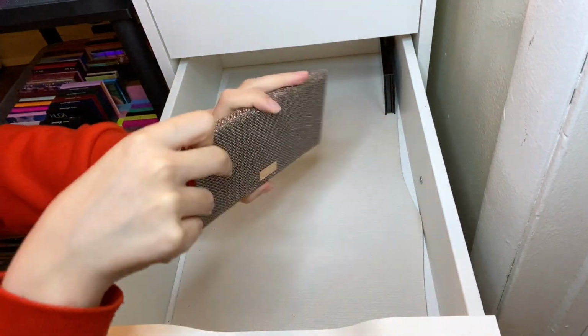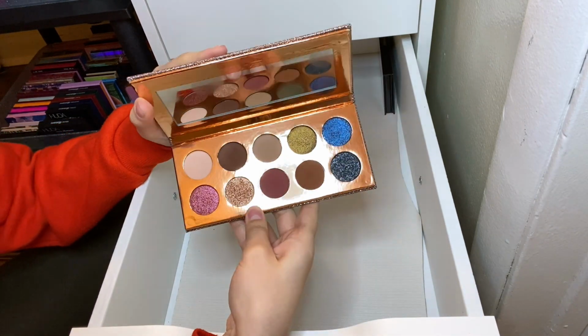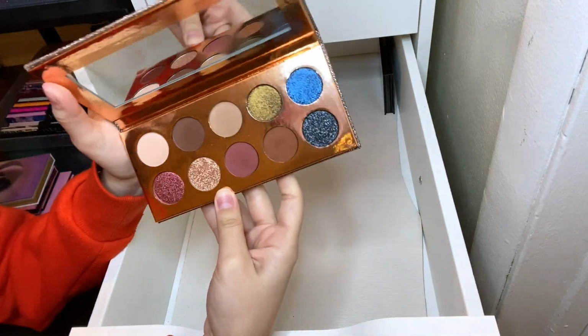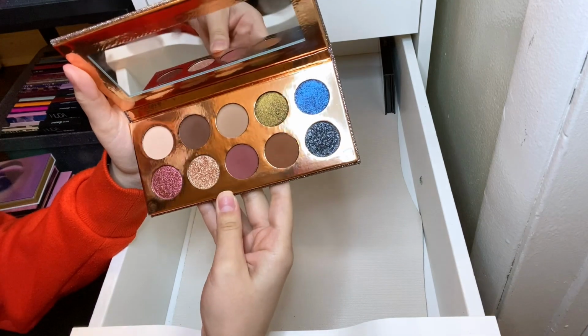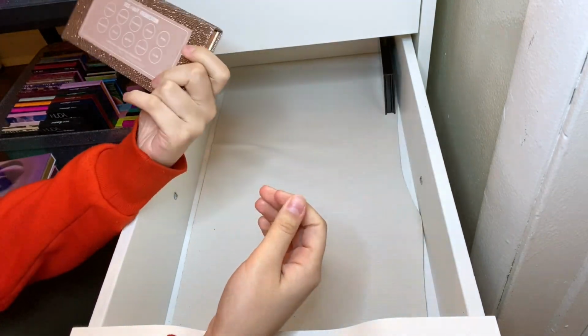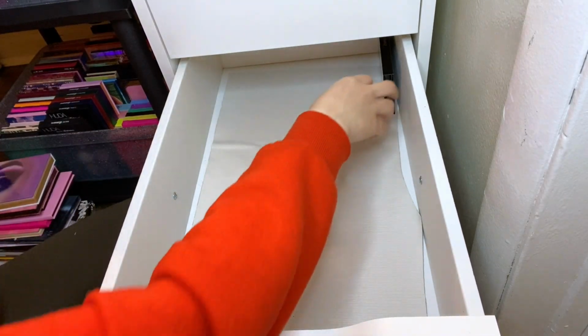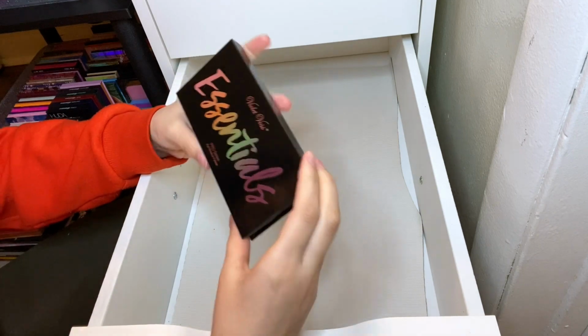However, this is my Dose of Colors Desi and Katie Friendcation palette, and this was the palette from earlier that I was saying is like the most unique Dose of Colors palette. This is just a bomb ass palette. You need to get it. Go around and get it. But yeah, this is the last palette in here.